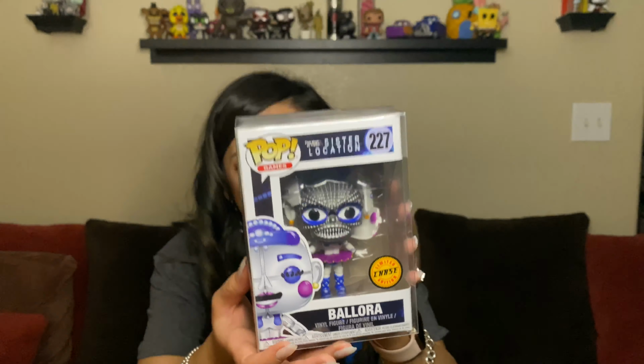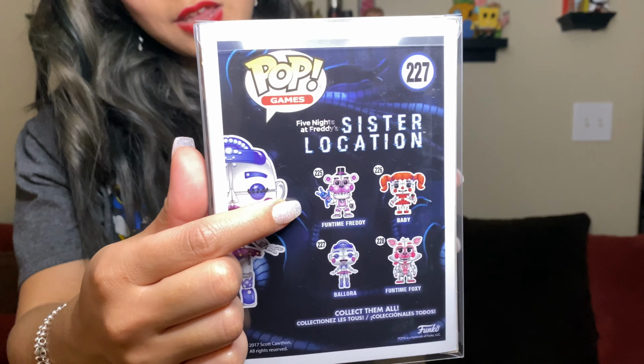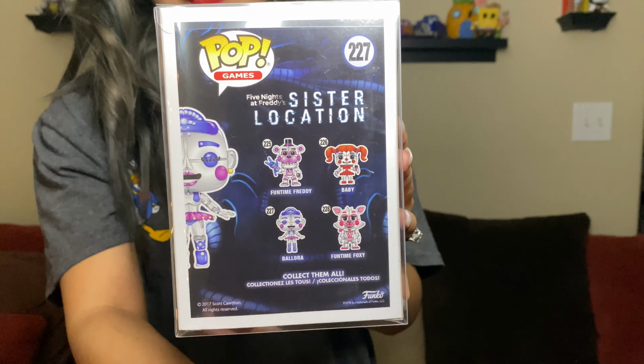We actually have three of these. So we have Funtime Freddy, and then we have Baby. Baby I actually got at GameStop. She was on clearance for $5, so I got Baby as well. There is my Five Nights at Freddy's.